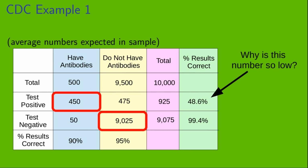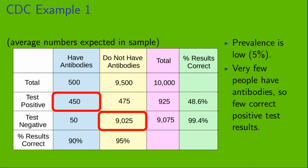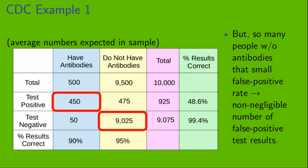Okay, so now let's look at that number 48.6%. Why is this number so low? Remember that the prevalence is very low, only 5%. Very few people truly have the antibodies, so there can only be so many correct positive test results. But there are so many people without antibodies that even though there is a small false positive rate, that small false positive rate gets multiplied by a large number of people who do not have the antibodies. This gives us a non-negligible number of false positive test results.